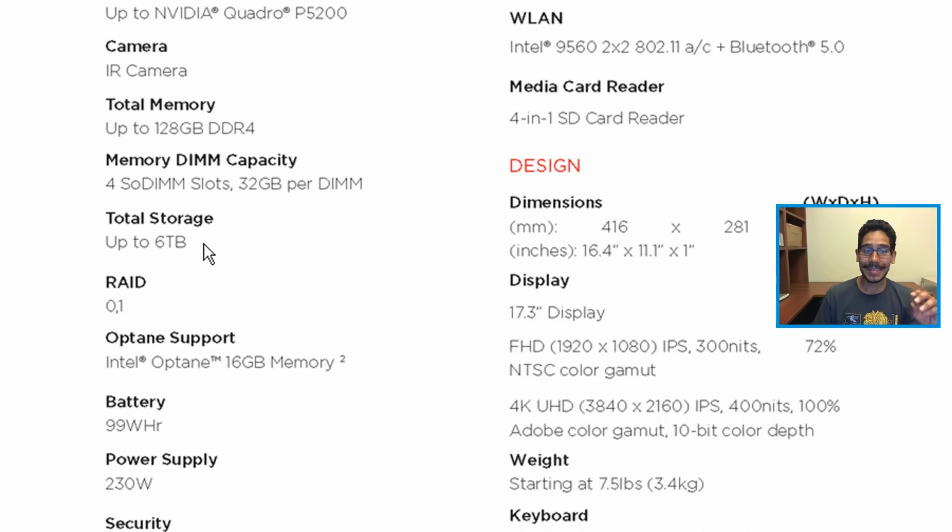Storage up to 6 terabytes. Holy moly, but they don't say what type of storage. So I'm going to assume maybe a solid state drive, maybe an NVMe solid state drive. You're definitely going to get a RAID 0 or 1. I would say go for the RAID 1. You have Optane 16 gig memory. That's huge. Battery capacity is 99 watt-hours. Power supply 230, which is a huge power supply.